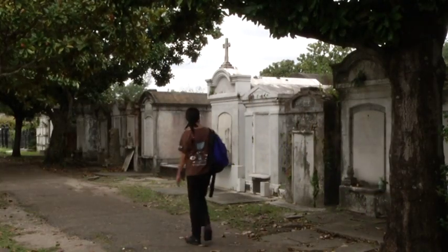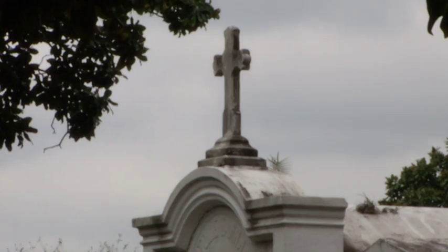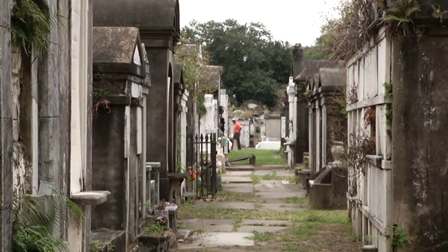Some want to say the cemeteries in New Orleans are full of ghosts and supernatural activity, but that's not Save Our Cemeteries' focus. You don't need Halloween to be able to feel something, if you will. We pride ourselves on historically accurate tours, and we don't need to make up any ghost or vampire stories.